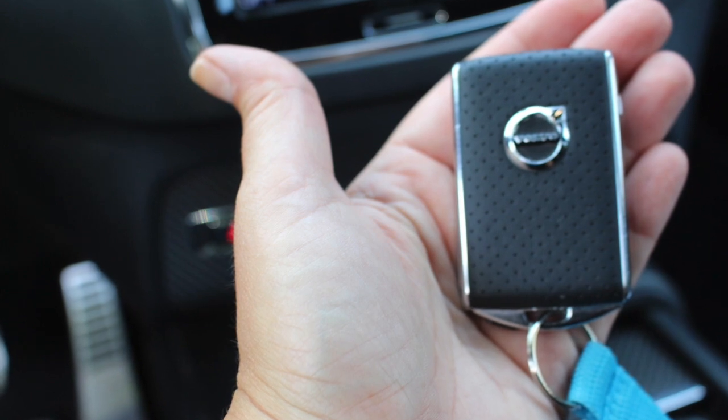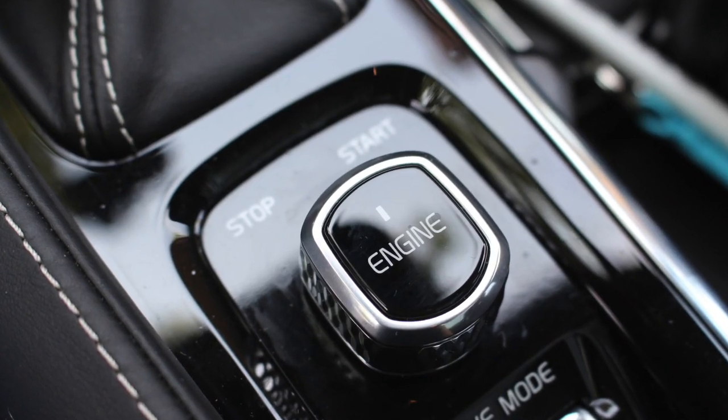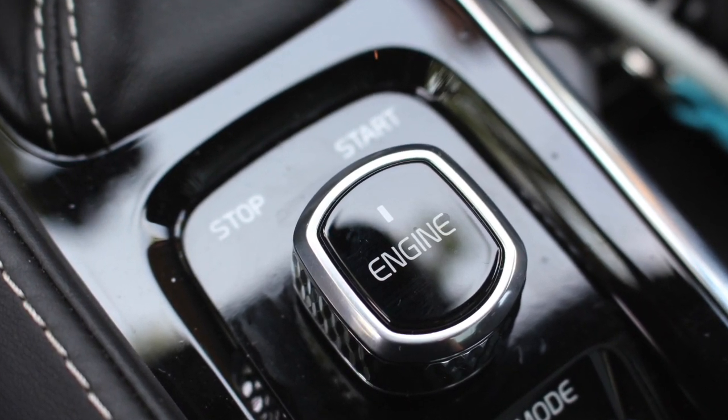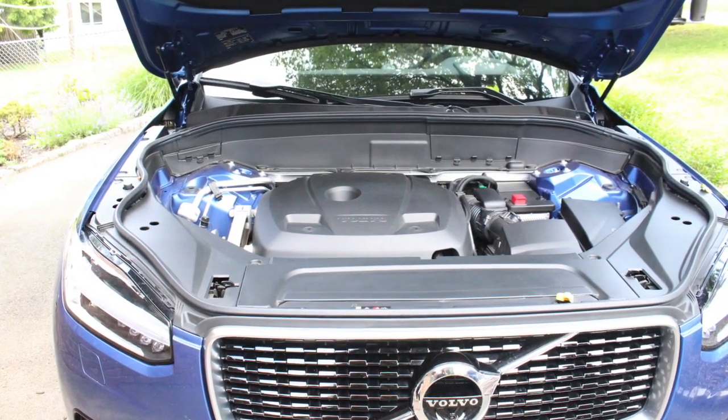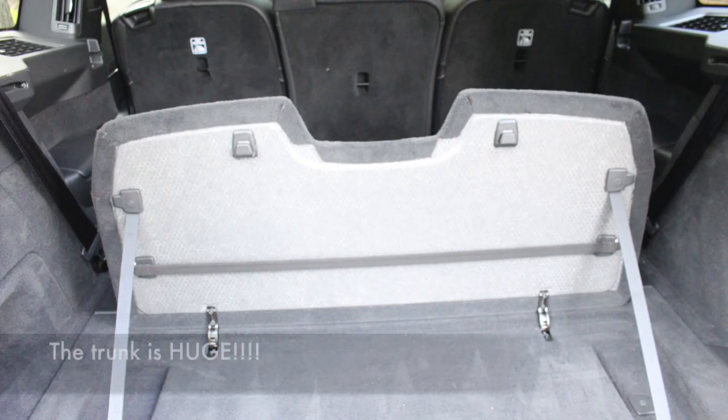This Volvo retails at $49,800, but the package that we're looking at today is a whopping $67,155. It has pretty much every bell and whistle that you could have in a brand new Volvo. This car has a 2-liter turbocharged engine and is pulling us along with 316 horses.